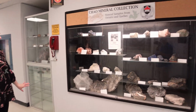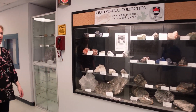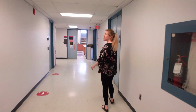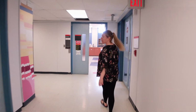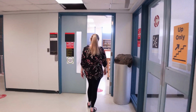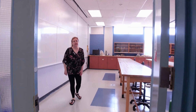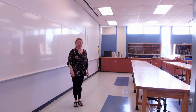We've got a number of geodes. I'm not even going into detail about it because I don't know all the details, but your professor certainly will. And right here at the very end of this first hall is the first year lab. So this is room 2110, and this is where Earth 1006 labs and Earth 1009 labs will take place. A really fun room, lots of samples for you to explore with your professors, your lab coordinator and your TAs as well.